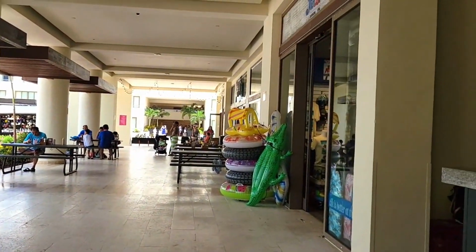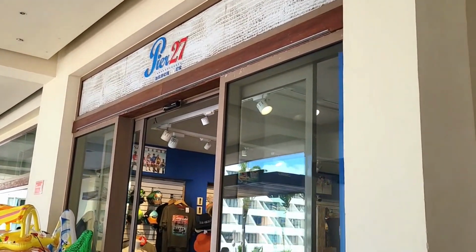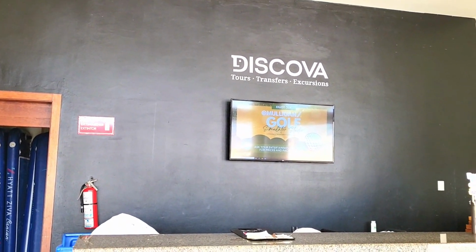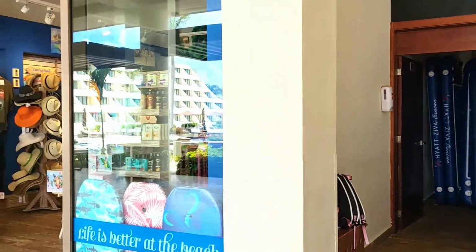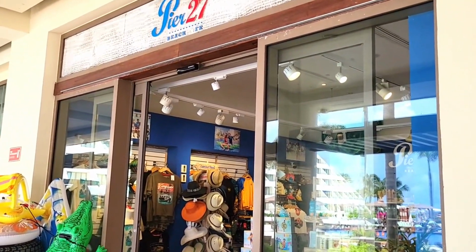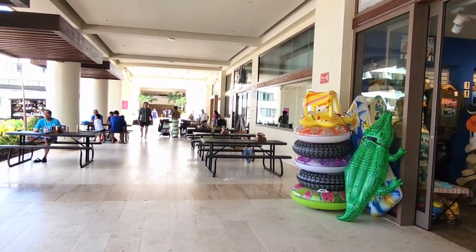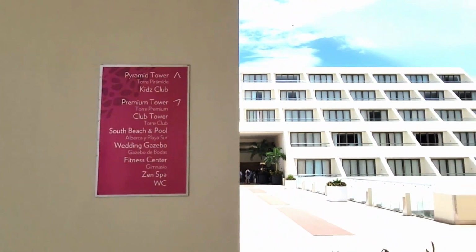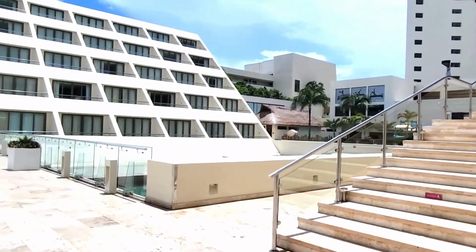This is Pier 27. It's a little souvenir shop at Hyatt Ziva that sells t-shirts, hats, swimwear, and pool floats. They also have this FOBA for tours, transfers, and excursions. Those rooms right there are the dolphin view rooms. That stairs is going to the dessert bar, coffee shop, gym, spa, and turquoise tower.